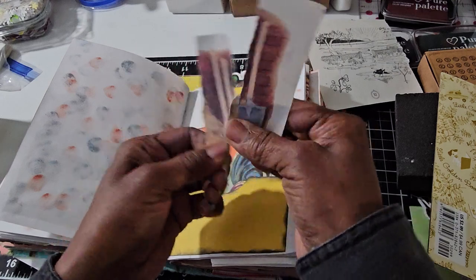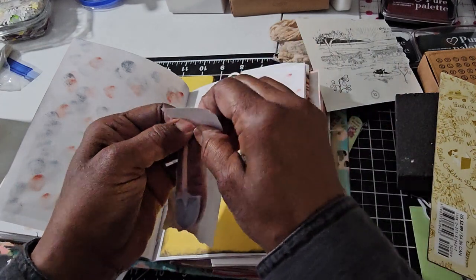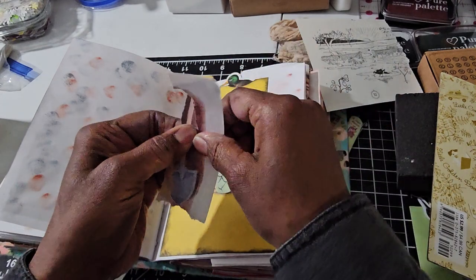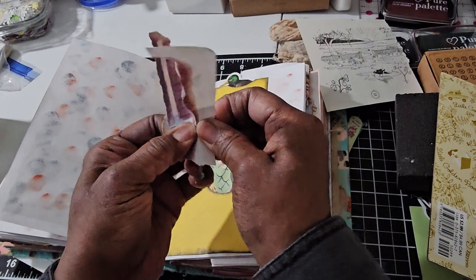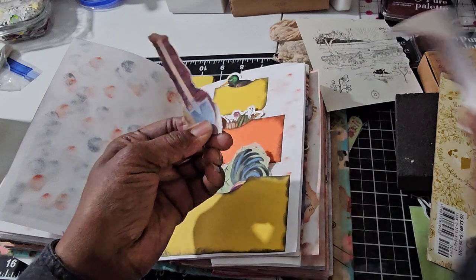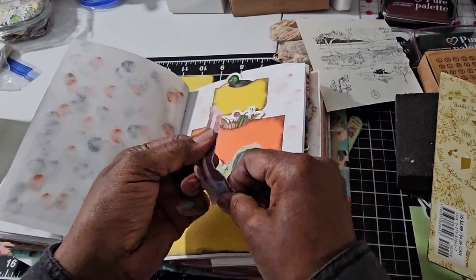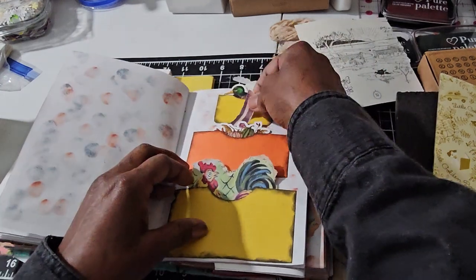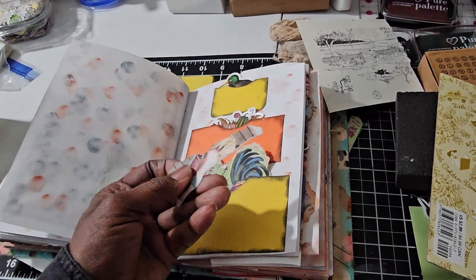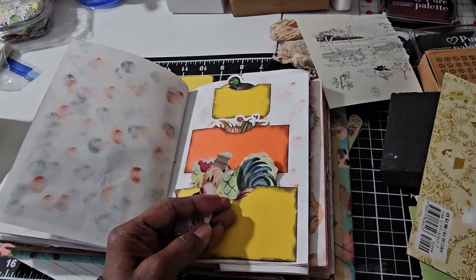Like so. Put that over there and come on down here like this. Come around here like that. How about that? I think that's fine. I do. And I think maybe we can put that in here. Should we add some paper to it? Yes, maybe we should. Maybe we should add a piece of paper to that.